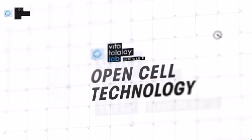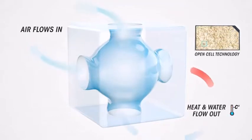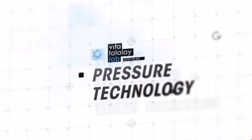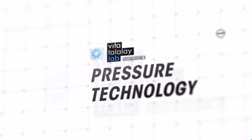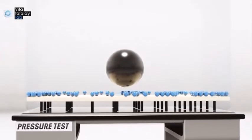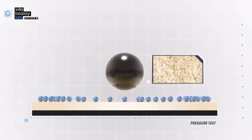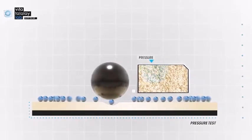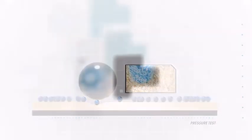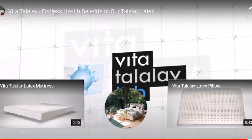The open structure also ensures optimal ventilation. The resulting flow of fresh air ensures a dry sleeping climate, preventing mold, bacteria and allergens from gaining hold. Moreover, the perfectly round cellular structure creates superior point elasticity and body conformation, providing the optimal support that eliminates motion transfer, so you won't be disturbed by the movements of your sleeping partner. At the same time, Vita Talalay feels amazingly elastic and soft, and it retains the same excellent quality for years. Sleep on Vita Talalay, and you can rest assured that you'll sleep comfortably. Vita Talalay, sleep on air.